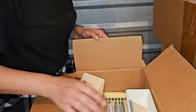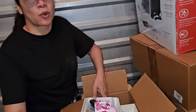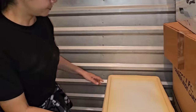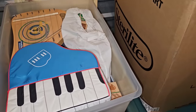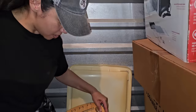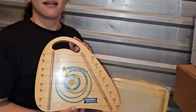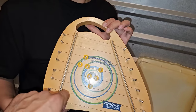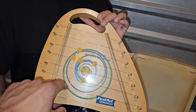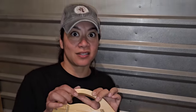Oh, yeah. All right. This looks like more paper. All right, let's see the tote underneath. Let's see what we got here. And a piano? For Christian. I have no idea. What is this? I think it's a lyre? A lyre? I've never seen one of these before.